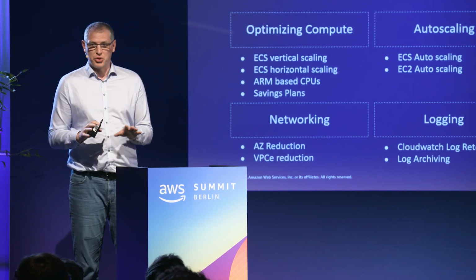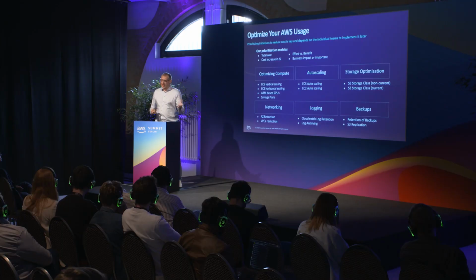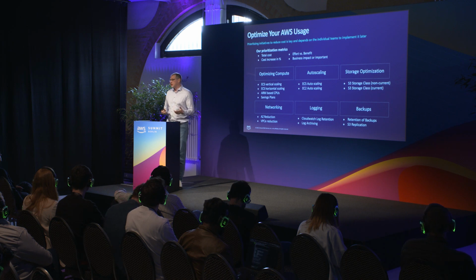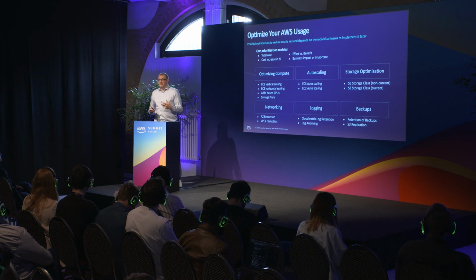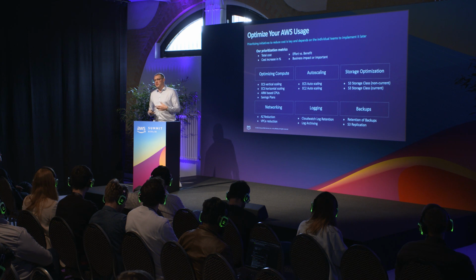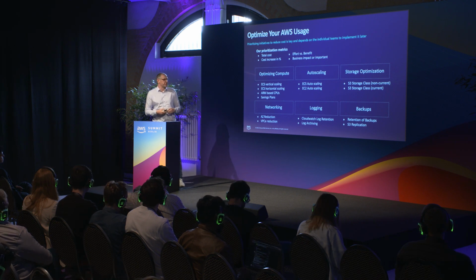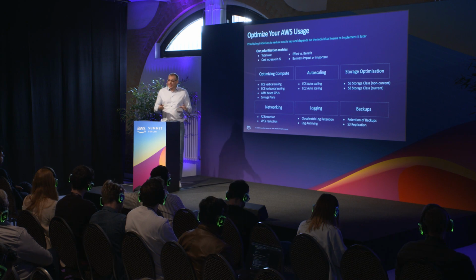On production, no question. But there is a development environment, test environment, maybe staging environment. There are multiple different environments, and there you may not need them. And you will be very much surprised how much cost you can reduce if you just remove not needed resources. Logging and backup. Well, here you need to be careful.